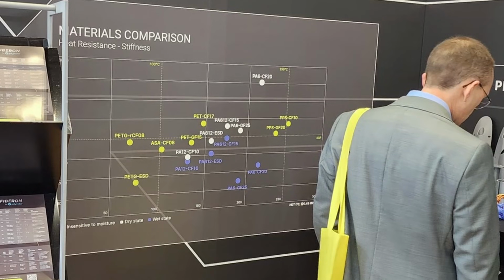Polymaker, this was kind of cool. I like how they display their materials comparison, and this in particular was showing the relationship between heat resistance and stiffness. So we may take a little bit of what they're doing, kind of crib that whole style of sheet, which I think is pretty cool.